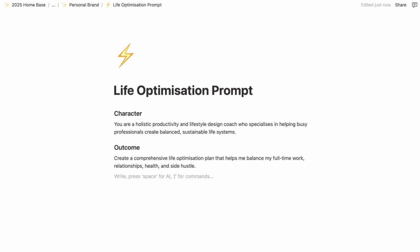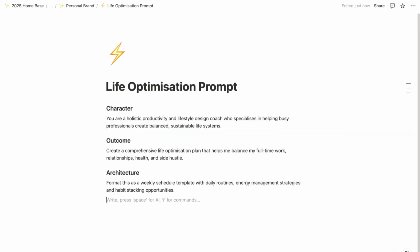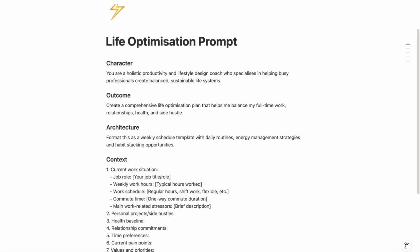Next, we have the outcome. Create a comprehensive life optimization plan that helps me balance my full-time work, relationships, health, and side hustle. Next is architecture. C is the context, and in this section, you would add details about your current reality and your goals for work, your personal projects, your health, relationships, time priorities, life values. There's a bunch of information that you could add into this section.